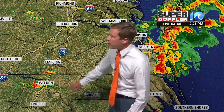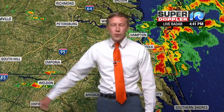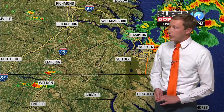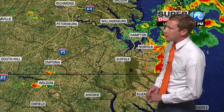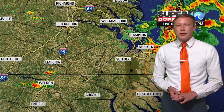But Northampton County, heads up, this is moving your direction towards the Weldon area. And this is kind of the area further south and west towards Rocky Mount, where we had some very strong severe weather earlier. The Weather Service in Raleigh confirming an EF2 tornado towards parts of Nash County, North Carolina, a little bit earlier today. So we'll have updates on that, and we'll have updates on more of the storms as they push across our area here as we continue with WAVY News 10 at 4.